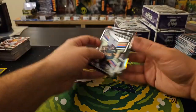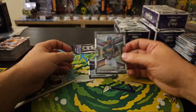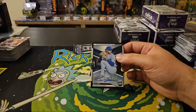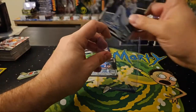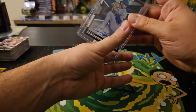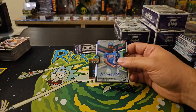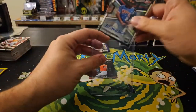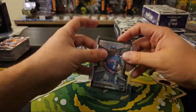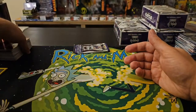Jacob Wilson Athletics. Darwin Hernandez 76 International. Brandon Sprout 399. I think he's a Met. There's many more Mets than Yankees in this product. So if it's New York, probably going to be a Met. Melvin Mojica, international autograph to $3.99 and a base.